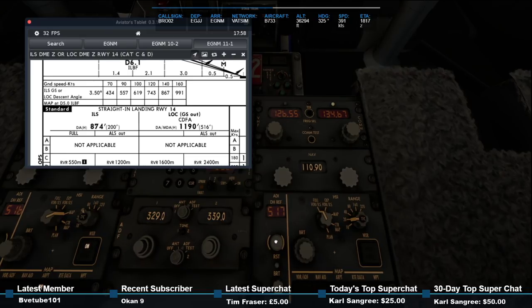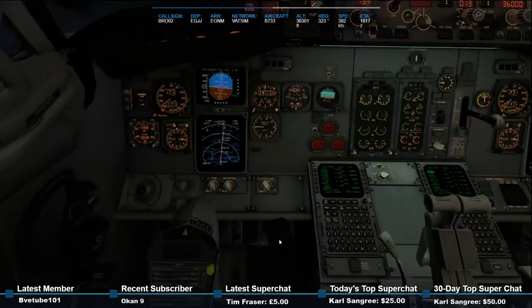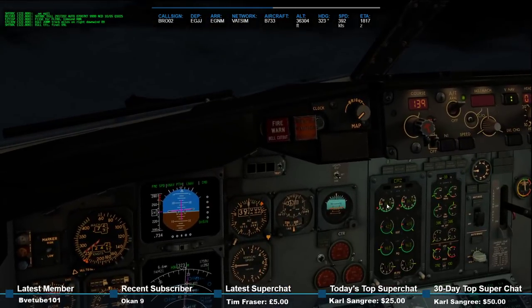It sounds like those engines are working quite hard. I hope we're not about to stall. We're on target speed. Flush is just a bit high.